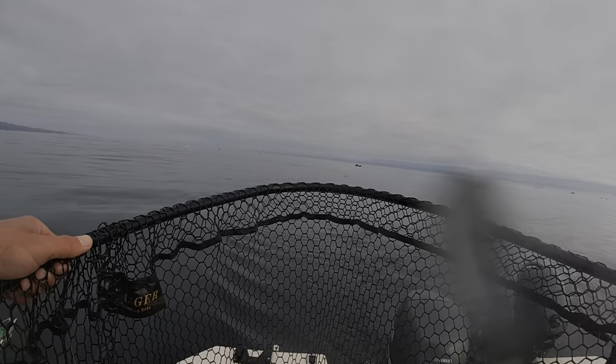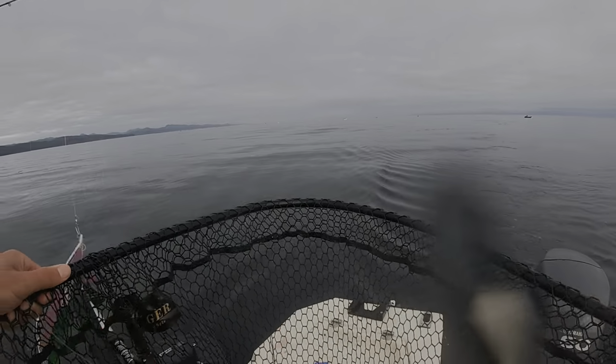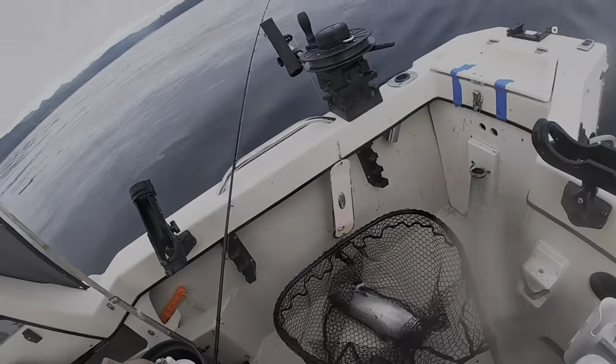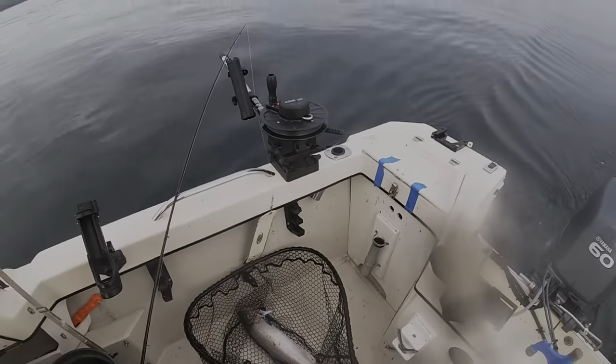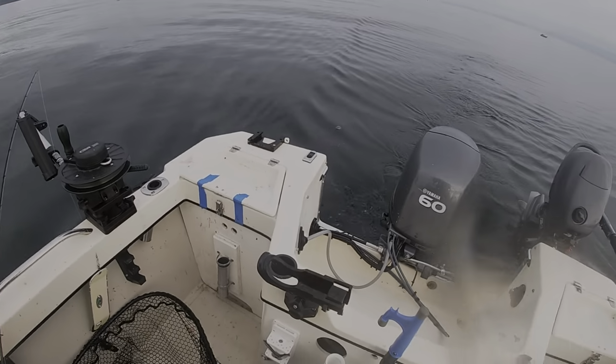You might want to let some more line out on your reel. I don't want to break your tip there. Okay, cool. Okay, here we go. There you go. What is happening to my boat? Was somebody murdered in here? Oh my God. What happened?